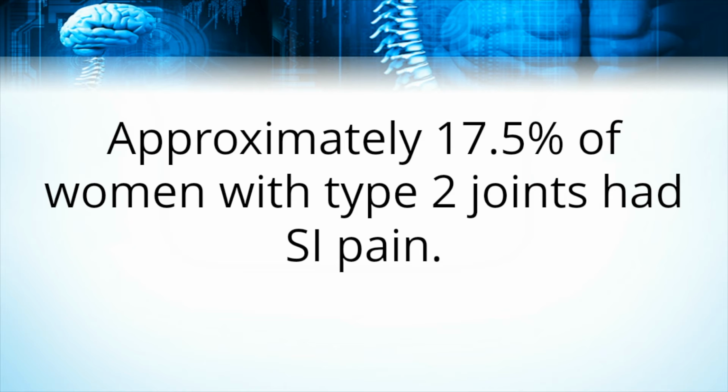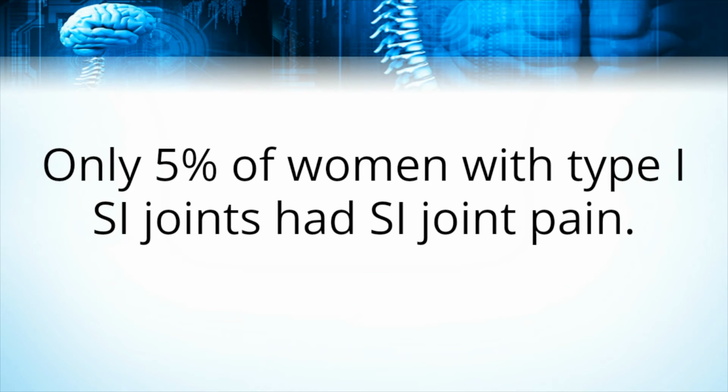Approximately 17.5% of women with type 2 joints had SI pain. Only 5% of women with type 1 joints had SI joint pain.